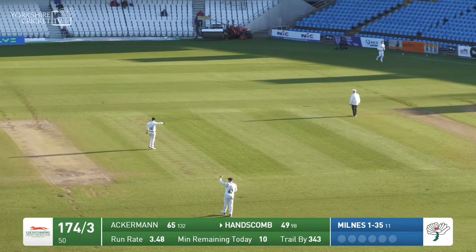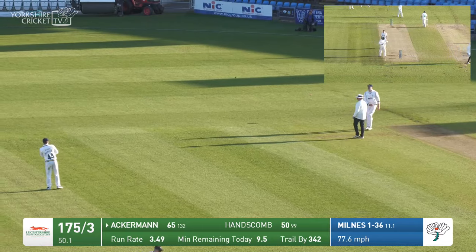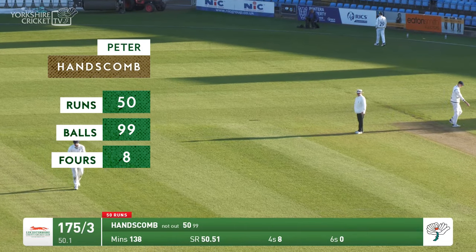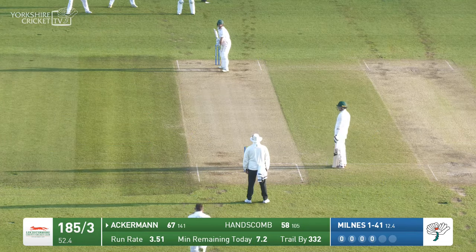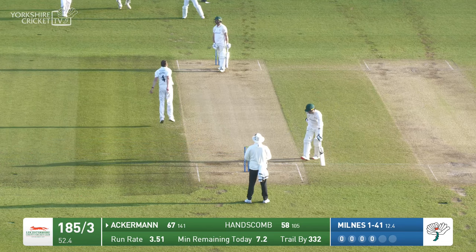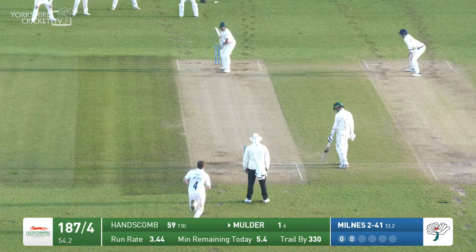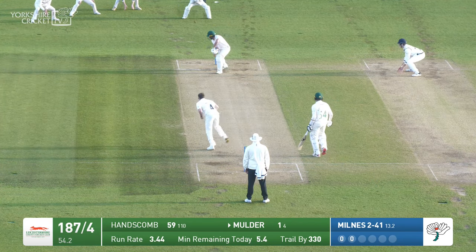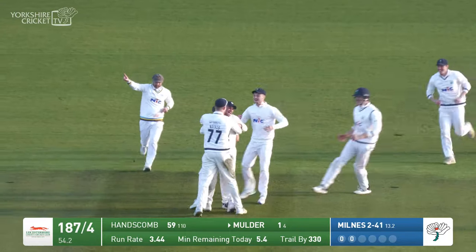Milnes is in, and that's dropped into the leg side by Peter Handscomb, who draws some deserved applause from the crowd that remain here at Headingley. That's Division 1. Here's Milnes bowling in Division 2 and taking a wicket, and that of Colin Ackermann. So here's Milnes. How's he going to deal with that? He's going to bowl one that Wian Mulder has nicked.